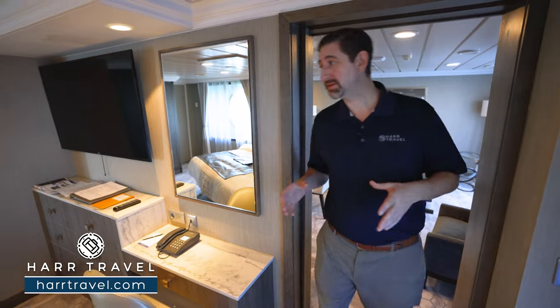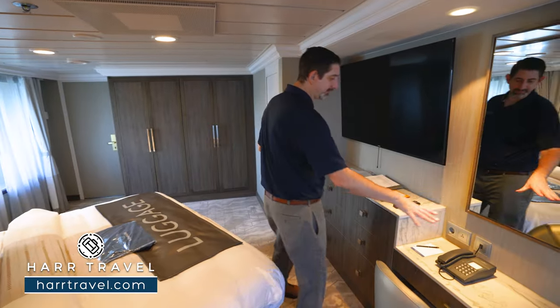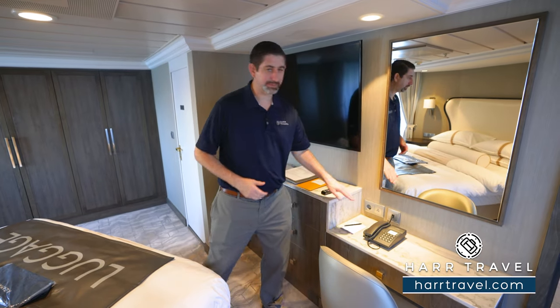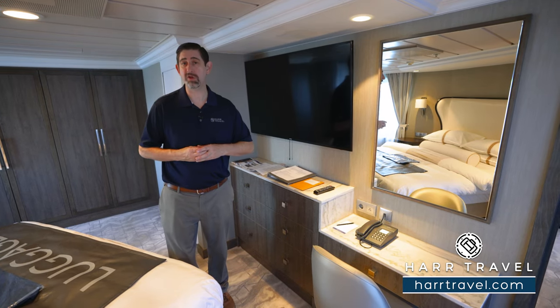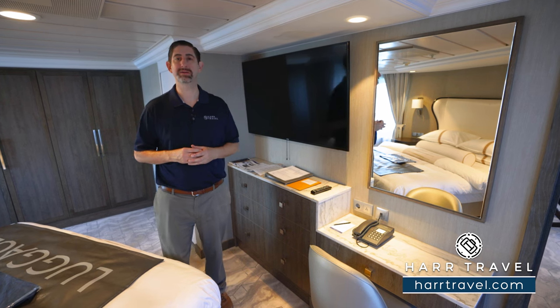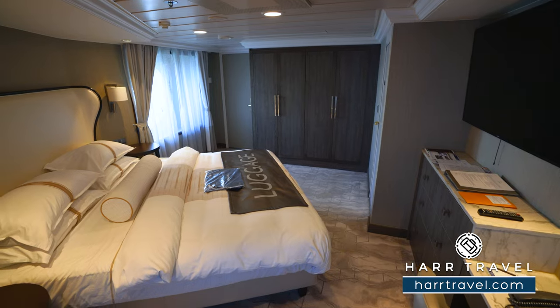Now, as we head into the bedroom, it's also a really nice large space. You'll see you have a vanity here that you can sit and get ready. You'll have a US plug and a European plug. Now, I always bring extra European adapters and converters so I can take advantage of all the plugs in the space. And of course, if we're sailing in Europe, it's perfect for those pre and post hotel stays. Now, you're going to have a nice large king size bed here.